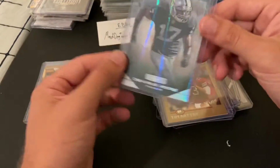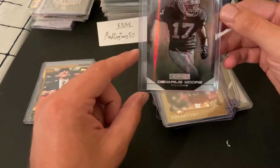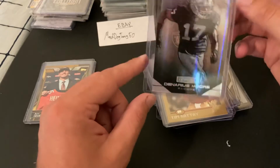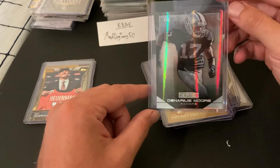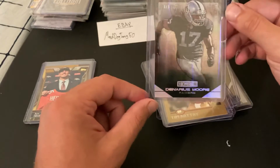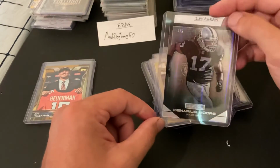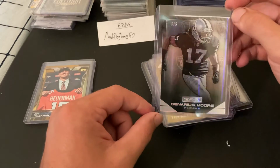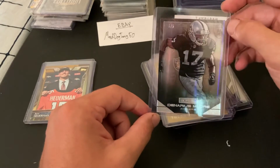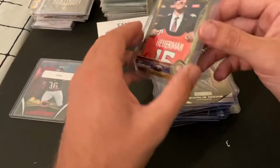This one is actually the main reason I bid on this lot in the first place. The Denarius Moore 5 of 5. That's going in the under 10 PC for sure. So we're gonna go ahead and put this in a nice little setup. But that was the main card I bid on, and all these were just fluff on top.